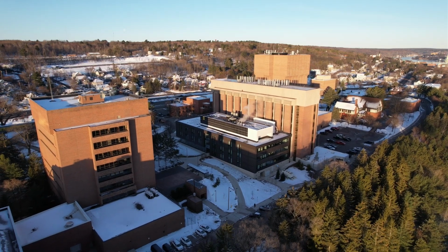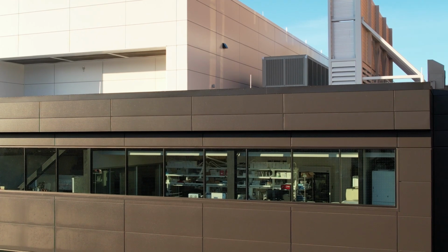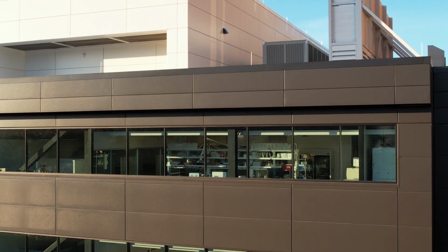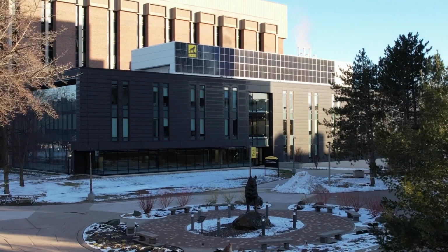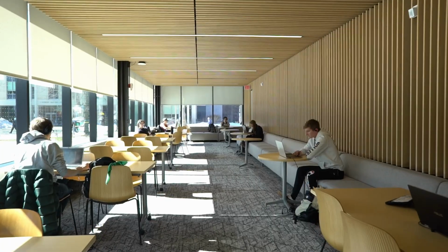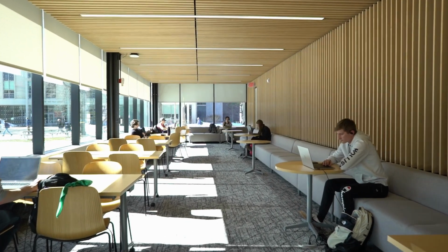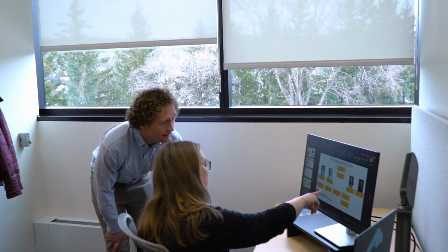The level of collaboration on this project, I think, was above and beyond. The experience overall, it truly was amazing. As an alumni and now transitioning to a staff member here, I think this building makes me feel really proud of the Michigan Tech community. And I'm just really proud to have been a part of it and to see everyone benefiting so much from this building. The people that are working in this building are really excited about it.